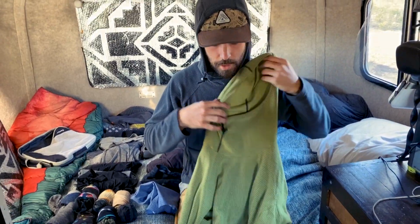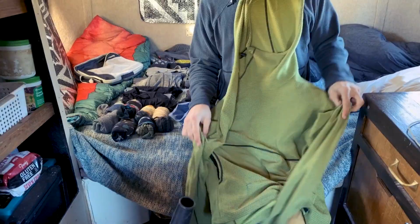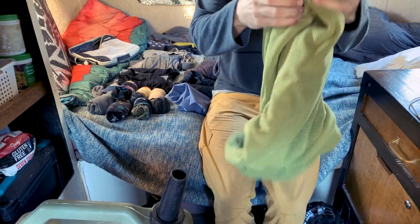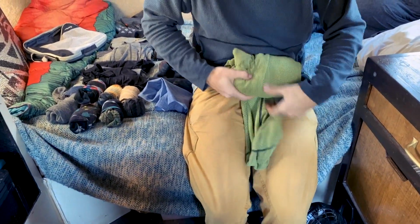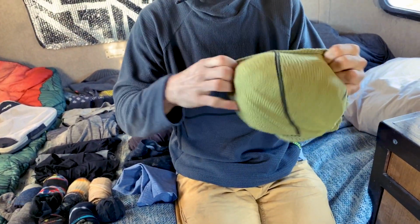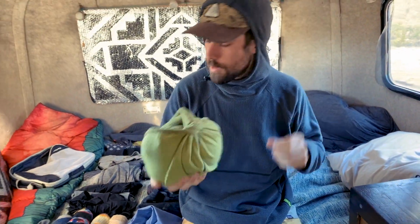Yay. Now I will load my stuff into my drawer and show you what it looks like when it's all packed up. Whenever I'm rolling and putting away clothes with hoods, I like to just fold them in and then roll them and then twist the hood and wrap it around. So then you've got a nice little package to work with.